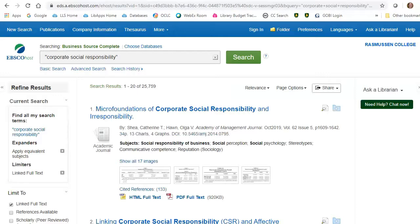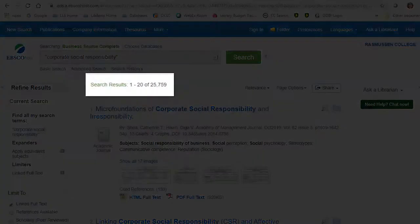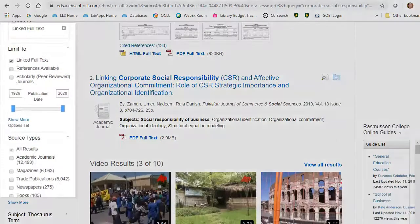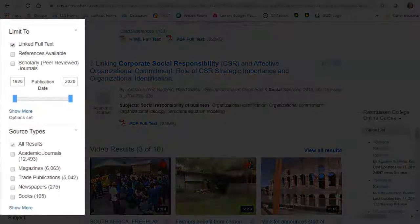Our results appear, and we can see that we have over 25,000 articles on the topic of corporate social responsibility. That's just too many to search from in an easy way. So what EBSCO and a number of the other database vendors have done is they've created this limit to, or a way to narrow your results in the left column.